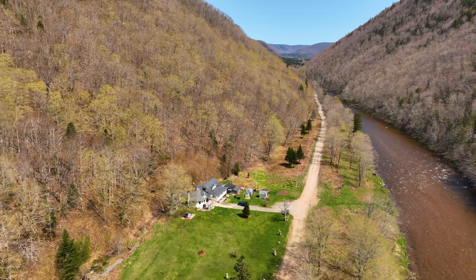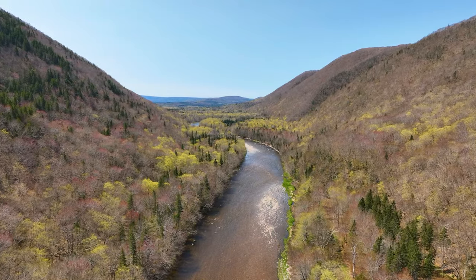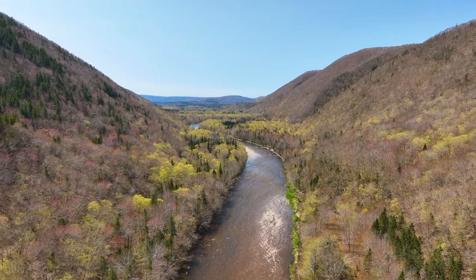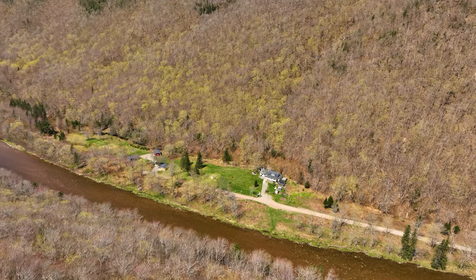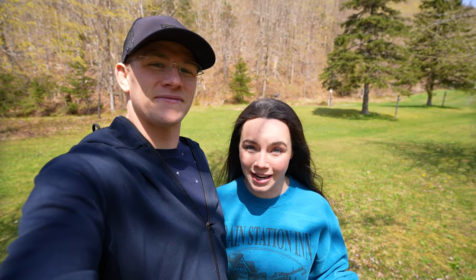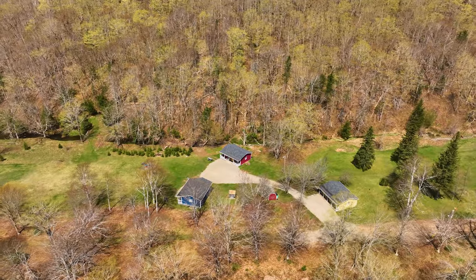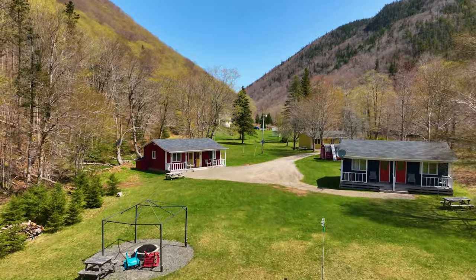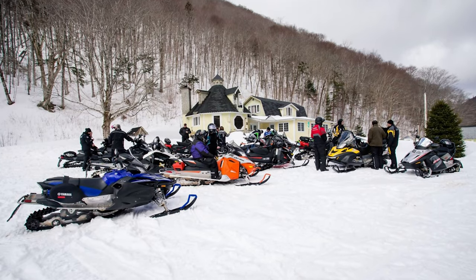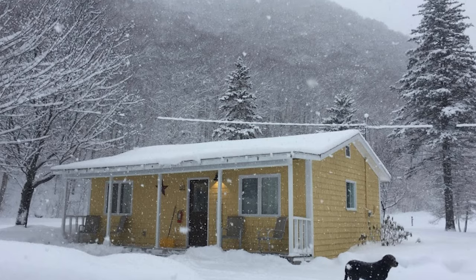So we are here in spring, so the leaves are just popping out on the trees. And you may have heard of this spot if you love fishing, because Margaree Rivers are world renowned. It is some of the best fishing for Atlantic salmon here in all of North America. And this spot is like the fishing go-to. Or in the snowier months, it's also a hub for snowmobiling. So you have your fishing, you have your snowmobiling, but what about your hiking? And that's kind of why we're here today.